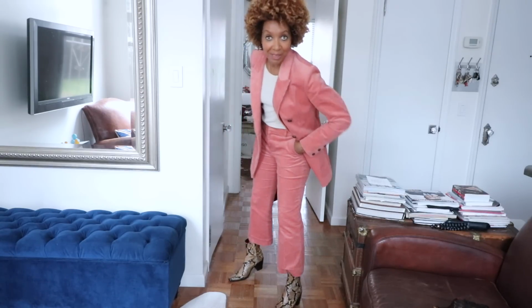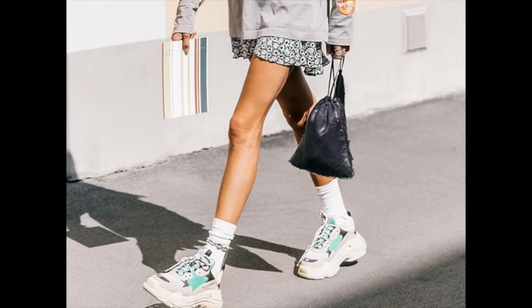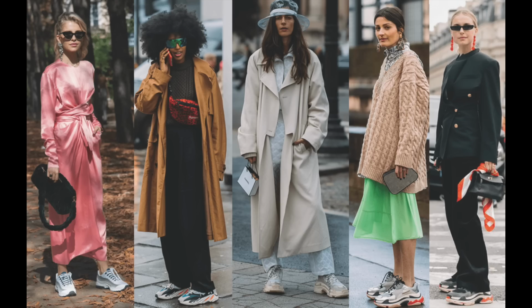Okay, so the next shoe that I'm going to show you is the chunky, I call them trainers. I'm in America, I'll say sneakers. I'm going to show you one way that I would style these. This is a look that is obviously Marmite. There is zero middle ground. You either love these or you hate these.